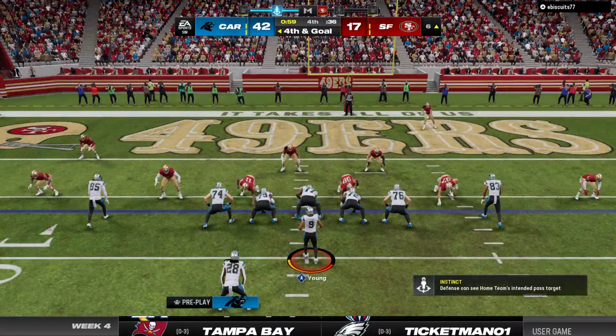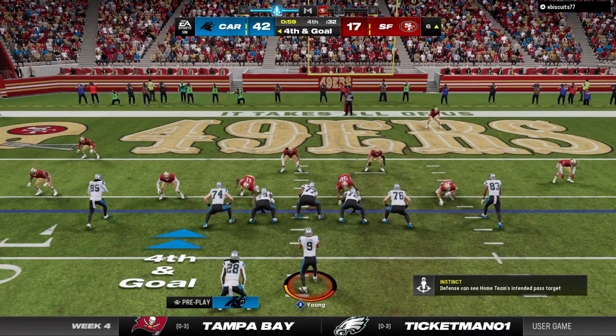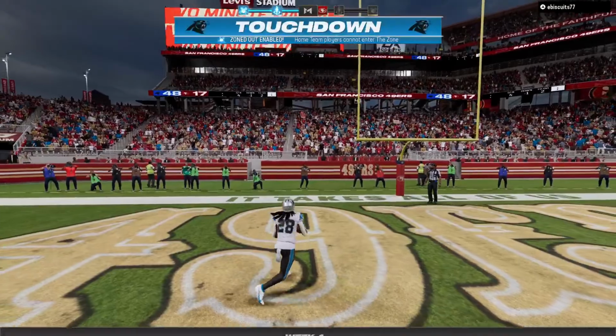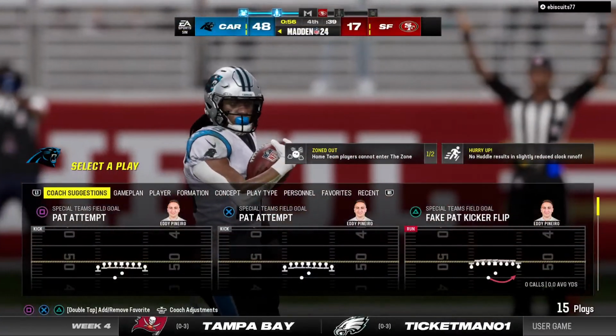Let's go now. And with things looking pretty good on the scoreboard, they're going to keep the offense out there and go for it here on 4th. They'll try and run for it. And they are going to score again. Yet another touchdown as they just add to their totals.